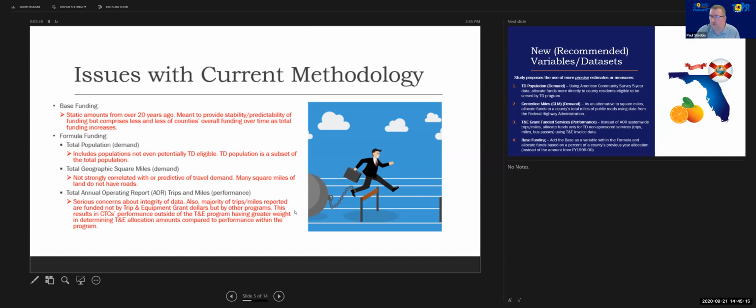Populations have changed over the 20 years. The base amount was the same 20 years straight. There was no growth for inflation or anything like that. So they looked at this, and their other issue was with the AOR.